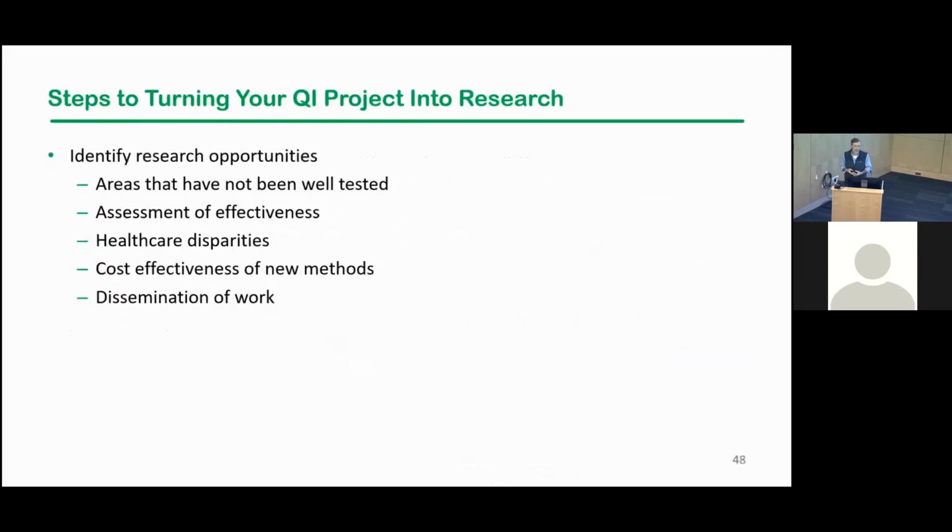So some steps in turning your QI project into research is to identify those research opportunities. What are areas that have not been well tested? We have an intervention that we may or may not really know how effective it is. What's the assessment of the effectiveness? What sort of health disparities are out there? This is a huge area of focus, looking into healthcare disparities. Also, cost effectiveness of new methods, and how to disseminate this work.